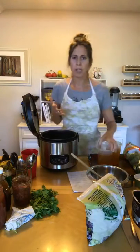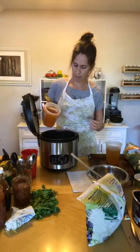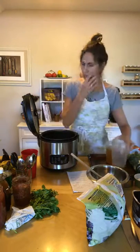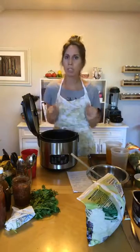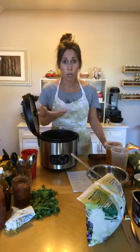Something you want to do whenever you're making rice, I always suggest adding a flavor enhancer. Right now, I'm just gonna add some veggie stock. You guys, this is another time-saving tip. Buy the veggie stock at the store. They come in those cute little compact containers. You can also get the concentrated stuff, or the bouillon cubes. Look for low or no sodium.